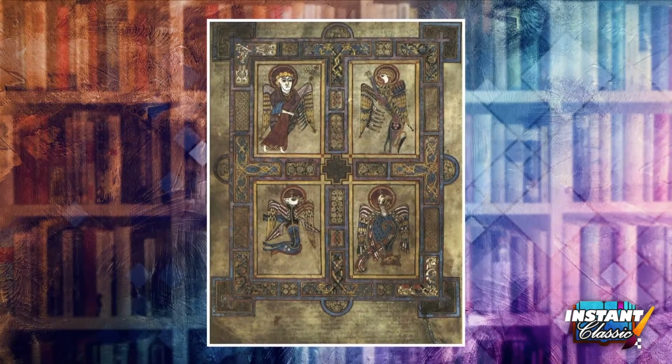And there are very good reasons for this. Matthew is seen as a man because that gospel emphasizes the humanity of Christ. Mark is a lion, the voice crying out in the wilderness. Luke is the ox, emphasizing the sacrificial nature of that gospel. And John is the eagle, which is the idea of the spiritual emphasis. The Gospel of John is the one that emphasizes Christ as God more than man, and the eagle was the symbol of that.